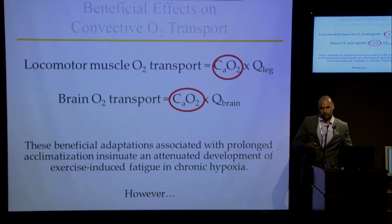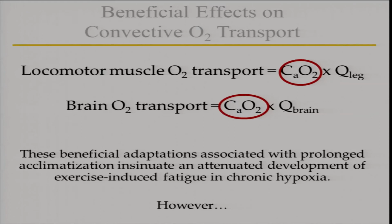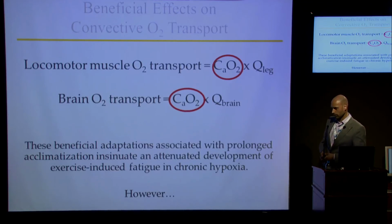Now, these are very beneficial effects on convective O2 transport. So we see a beneficial effect on locomotor muscle O2 transport, mainly due to arterial oxygen content, and we see a beneficial effect on brain O2 transport, again, mainly due to arterial oxygen content. Now, these beneficial adaptations associated with prolonged acclimatization would insinuate that the development of central and peripheral fatigue are actually attenuated following a prolonged exposure to hypoxia.